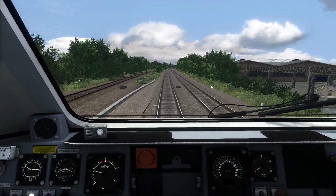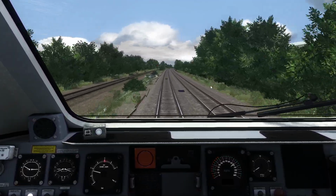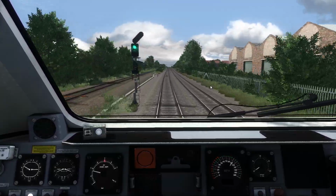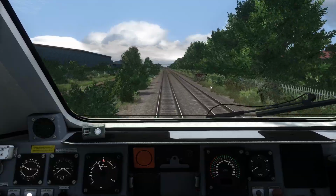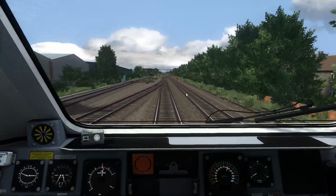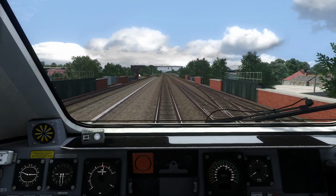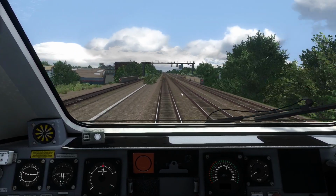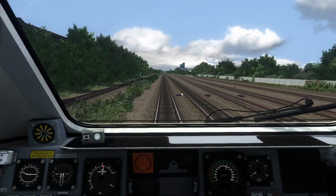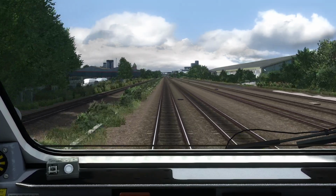Phenomenal amount of energy being dissipated by those brakes. Do miss trains that make these noises. I need to go on the InterCity 125 set, or one of those up in Scotland when I'm up there on holiday. So got the warning for the 40, which is fine. Got a little while to need to brake for that. Looking out on the left now for a building with a clock face. There it is. So when we get towards the bridge, I need to brake towards 35.